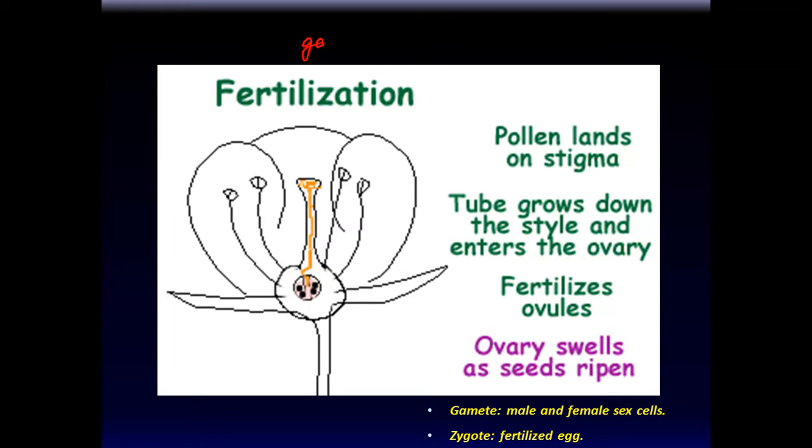So gametes, okay, and there's male and there's female gametes, right? And when they combine together, they're no longer called gametes. They're called zygote. So a zygote is a fertilized egg. So the male gametes and the female gametes, in the case of humans, like sperm and eggs, when they combine, they give a zygote. So this is terminology that you have to understand. Gametes are the male and female sex cells, and zygotes are the fertilized egg.